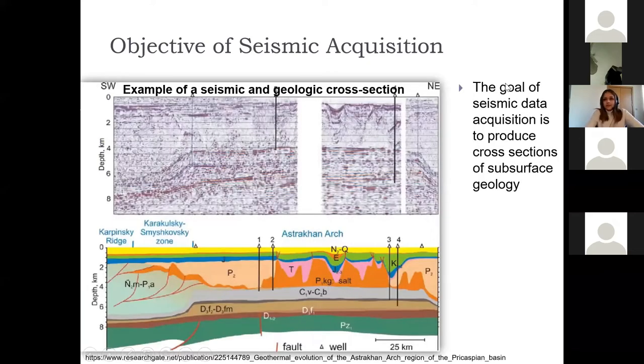Okay, so the goal of seismic data acquisition is to produce cross-sections of the subsurface geology. So following seismic data acquisition, the next step is the processing of the data and ultimately seismic interpretation. So the top of this picture shows an example of a seismic cross-section. And oftentimes, if you look at a geoscientist or seismic interpreter's computer or workstation, you'll see displays like this. And a lot of their time is spent around interpreting this data. They're required to perform seismic interpretation, which is used to generate maps and geological cross-sections like the one below.